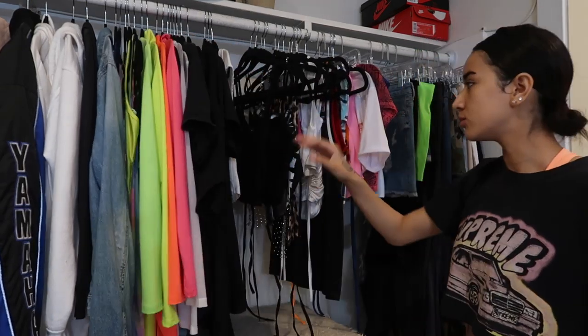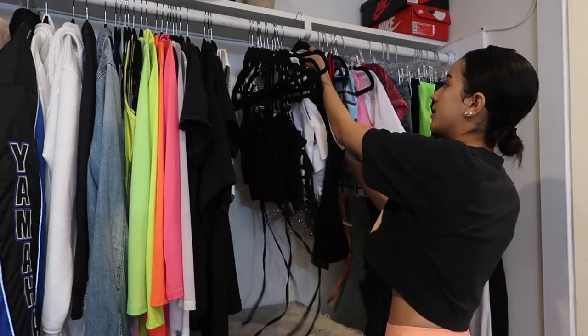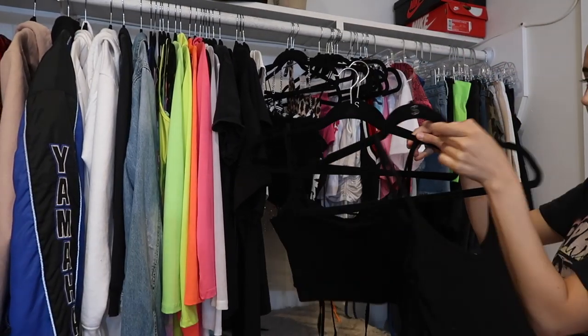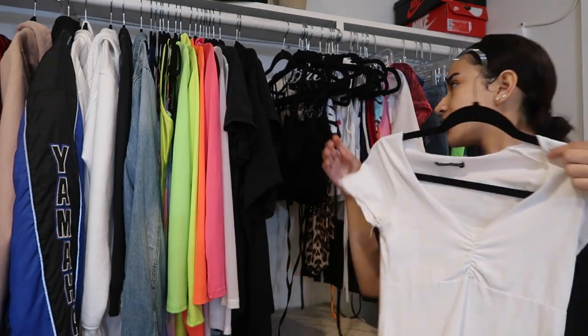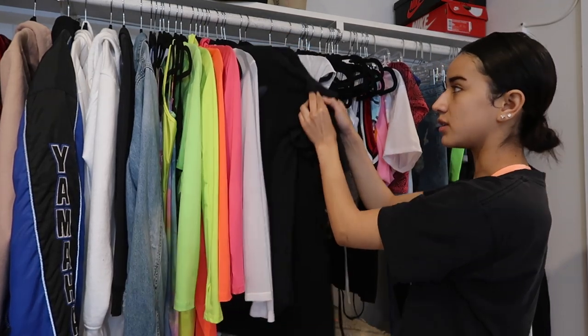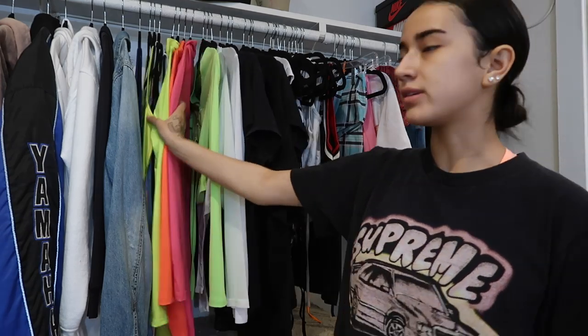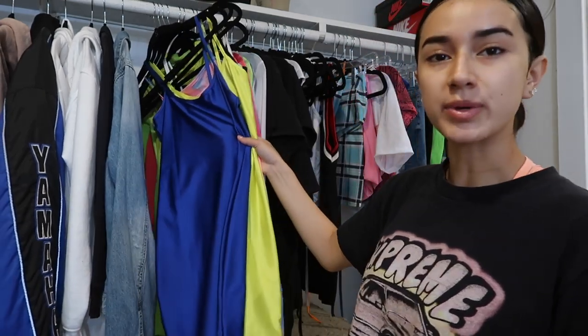When we go into clothes, I start with thicker tank tops like this, and then we go into these spaghetti type straps or different straps like this one, and then we go into my short sleeve shirts. So I keep my sleeves like this right over here, and then we move into t-shirts. I have a lot of black t-shirts, and that's pretty much it for my short sleeves. And then we have long sleeves right over here, so I have these three. And then we have dresses, so I have my long sleeve dresses, and then my little spaghetti strap dresses.